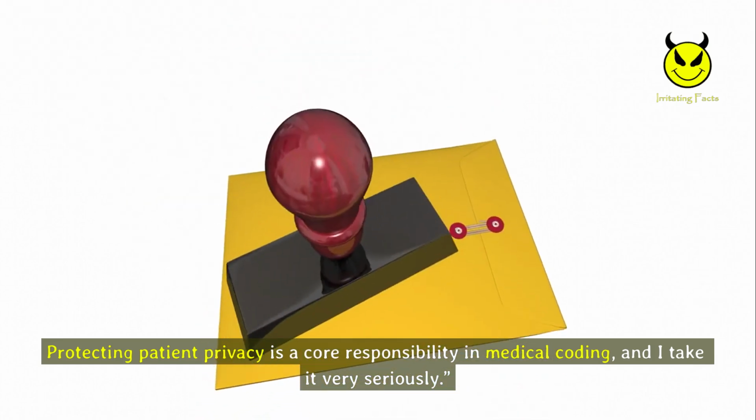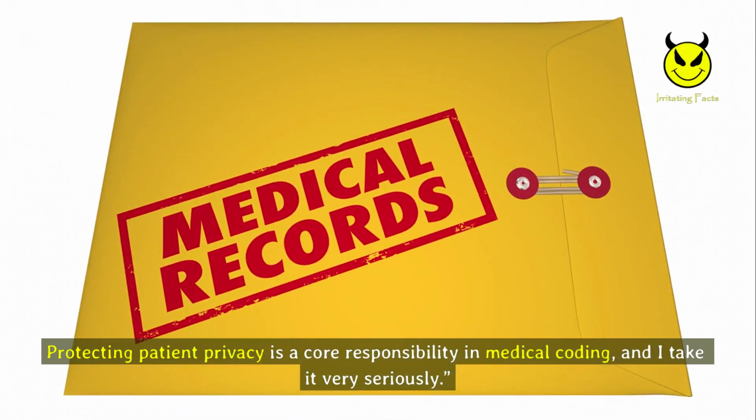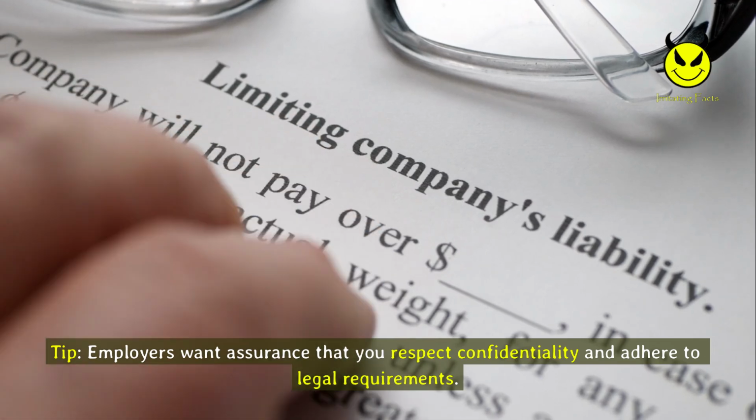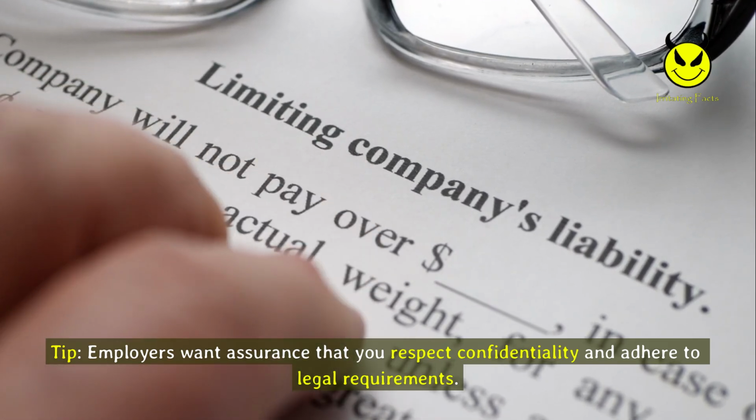Protecting patient privacy is a core responsibility in medical coding, and I take it very seriously. Tip: employers want assurance that you respect confidentiality and adhere to legal requirements.